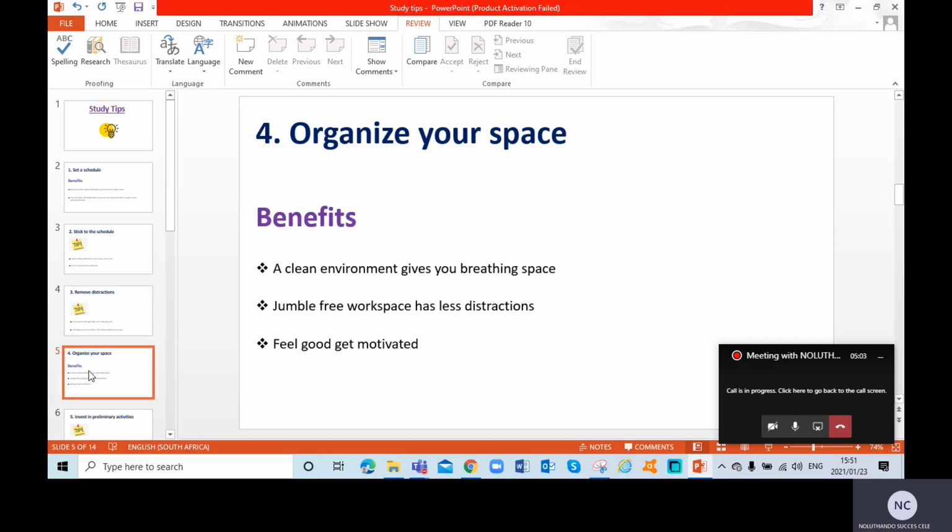So study tip number four is to organize your workspace. Organizing your workspace gives you a sort of free environment that is encouraging you to work and encouraging your mind to just be free. It gives you enough breathing space. So what I mean about this is just say you are in an environment where your socks are just looking out, and let's just say your washing is looking out at you. That is a jumbled environment, and that will cost you your focus. So rather clean up and organize your environment before you start your studying.